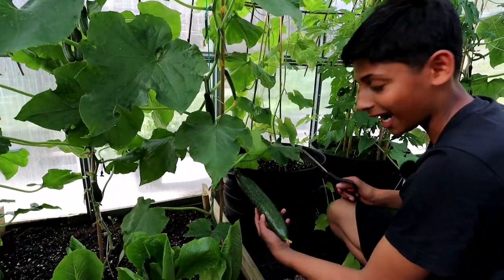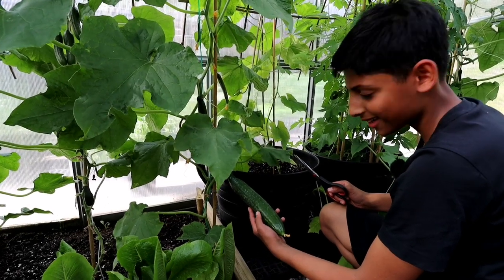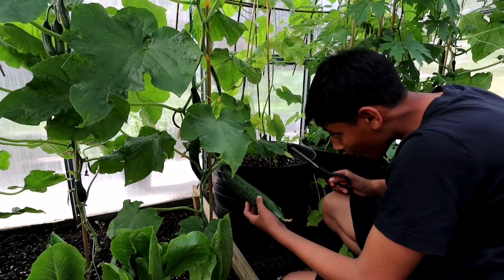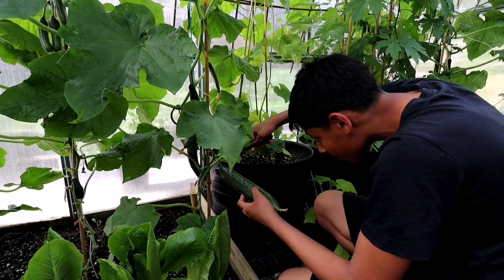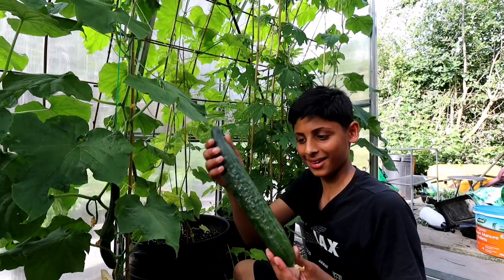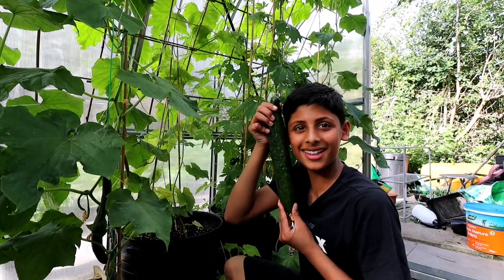Dad, this is a ginormous cucumber, isn't it? That looks beautiful. That looks quite big. I'm going to harvest this one. Doesn't this look amazing? Oh, wow. It's the size of my head.